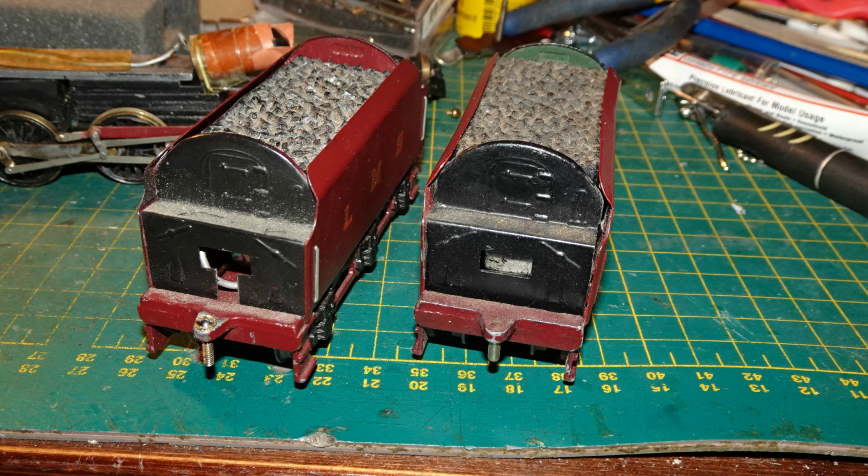The tender that came with the new model is at left here, and another three-rail Duchess tender that I had going spare on the right. I've swapped the direction of the screw on the new tender so that it points down now, with the idea of using it to connect to the drawbar of a Dublo chassis, as with the pin on the regular Dublo tender.